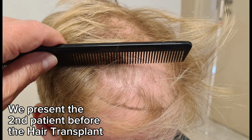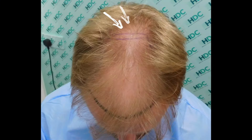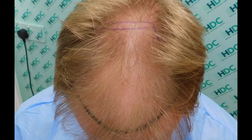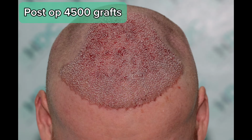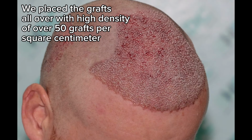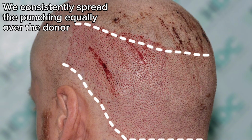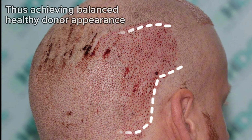Let's move quickly to the second patient who had a hair transplant of 4,500 grafts. He was bald from the front to the crown. This is the placement of 4,500 grafts. We put just enough to cover this area with a good density. The punching has been equally spaced over his donor, and you can see it here from both sides.